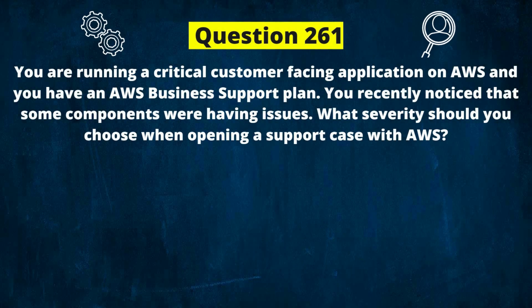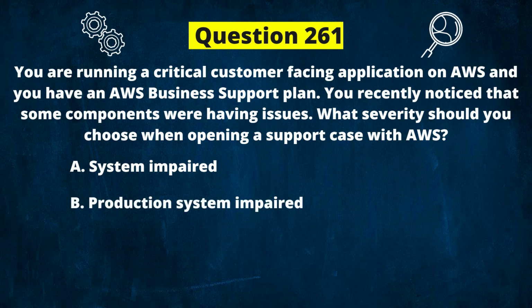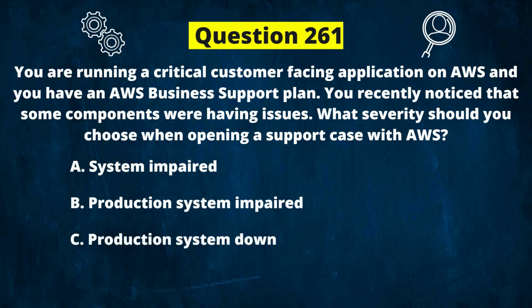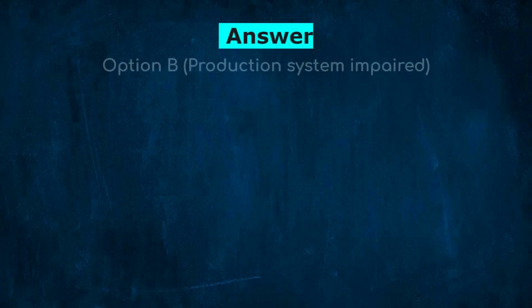Next question. You are running a critical customer-facing application on AWS and you have an AWS Business Support plan. You recently noticed that some components were having issues. What severity should you choose when opening a support case with AWS? And the options are A, system impaired, B, production system impaired, C, production system down, D, business critical. And the correct answer is option B, production system impaired.